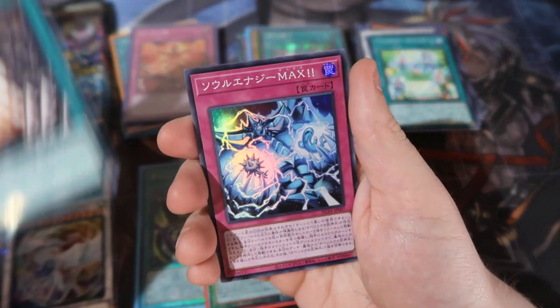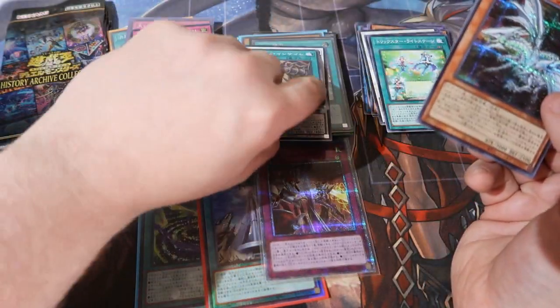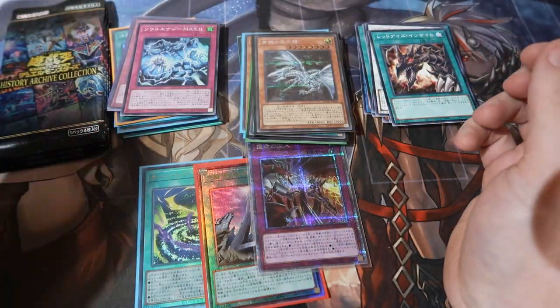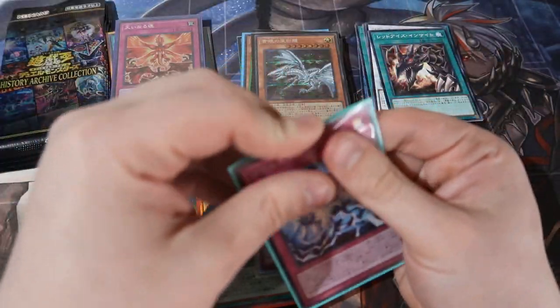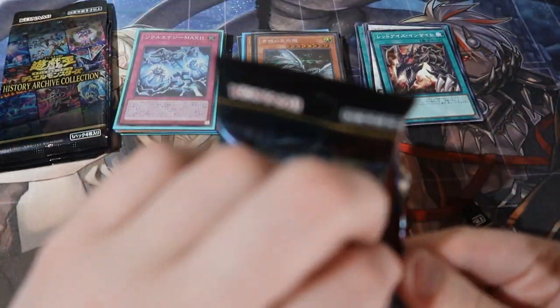Oh, nice. Red Eyes Max. Oh, Blue Eyes Alternative Dragon Secret. I'll definitely take it. Sheesh! Think about pulling that as an Ultimate or Starlight. That'd be freaking godly.